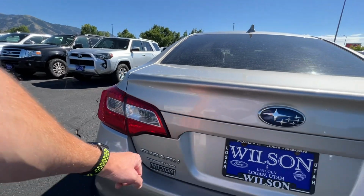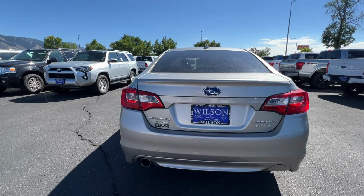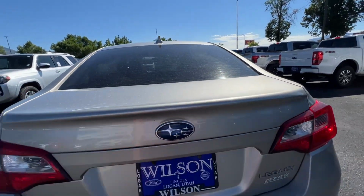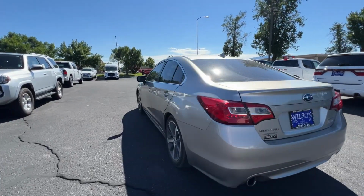You see here, it's an all-wheel drive, but that's one of the cool things I've learned about Subaru over the past couple of years, is that all Subarus are all-wheel drive. So in case you are ever nervous about the snow or slipperiness of the winter time or whatever, you're gonna have all-wheel drive, so it's gonna help you out with a little bit more traction there.